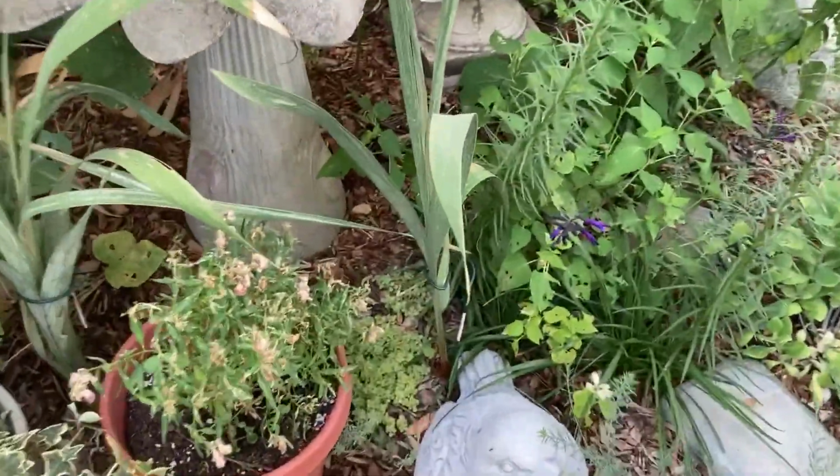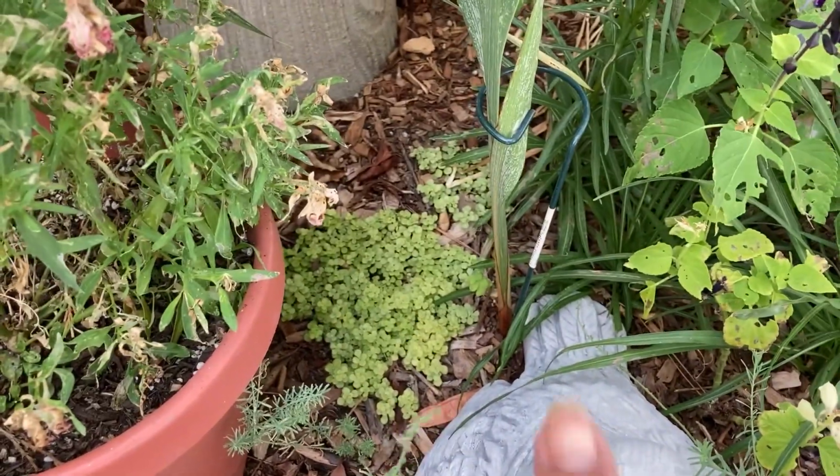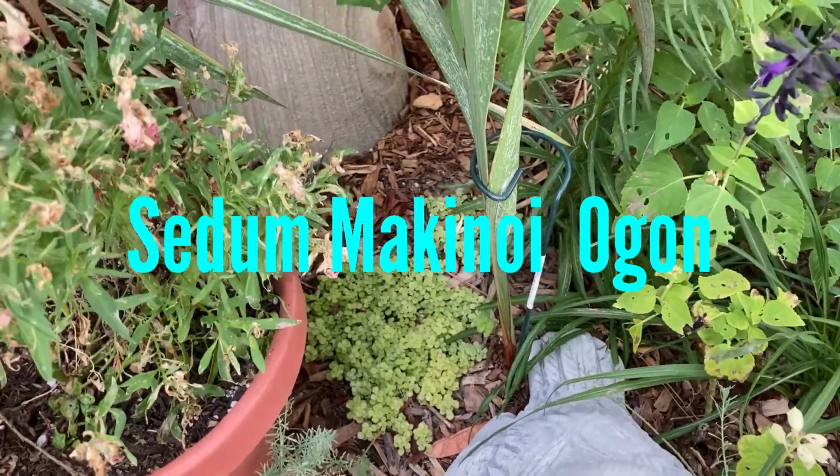Oh, there's one other thing I wanted to point out. I've got some lovely little sedum down there that I really like. I don't remember the name of it. I will put that on screen.